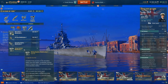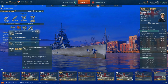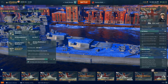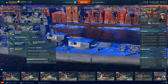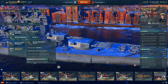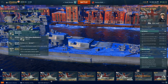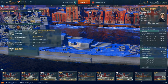The ship's secondaries really aren't that effective. So as you can imagine, secondary battery mod 2, I wouldn't personally recommend it. Now, there are going to be those who want to run an anti-aircraft build, and if you do, AA Guns Mod 2 is your button of choice, and that's going to push out your anti-aircraft firing range by an additional 20%. And main battery mod 2, the decrease in reload time isn't worth the increase in traverse speed in my opinion, so I personally would not run main battery mod 2.